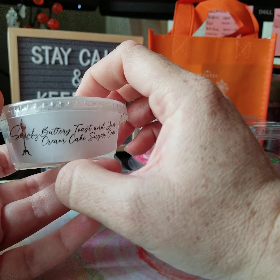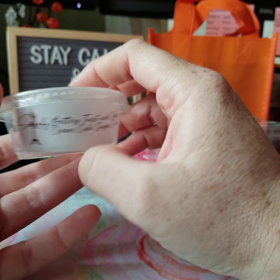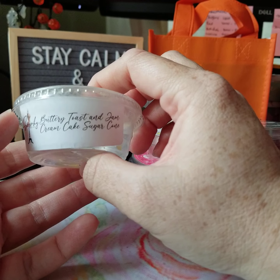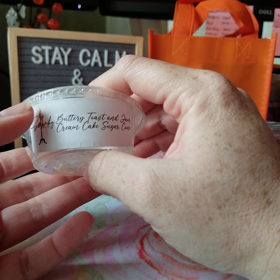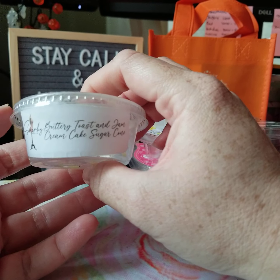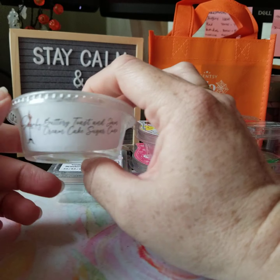I would say 9 out of 10. Strength was like a medium strong. But for some reason, I did enjoy this, but I wasn't really in the mood for it. I was just trying to warm through some stuff from the D-stash. So to be honest, it's not a bad scent.